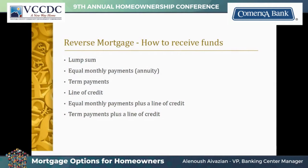So one way is receiving a lump sum. Get all the proceeds at once when your loan closes. This is the only option that comes with a fixed interest rate. The other 5 ones that we'll discuss have adjustable interest rates.